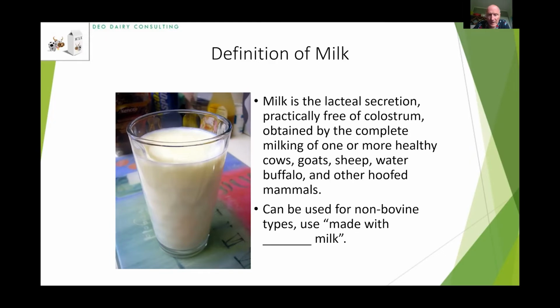So here's the definition of milk, and some of you who may have seen some of my other seminars will have seen this one before. It's just a bog standard definition. This is mainly for milk for commercial purposes, so it has to come from cows, goats, sheep, water buffalo, etc. Notice there's no mention here of plants, and I'm not apologizing for the fact that there'll be nothing. I won't be talking about plants at all today.